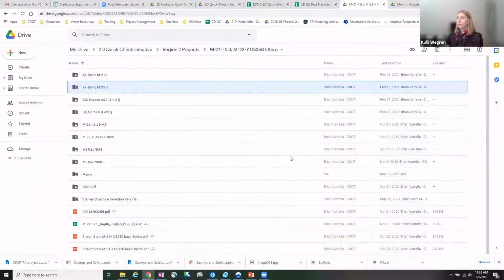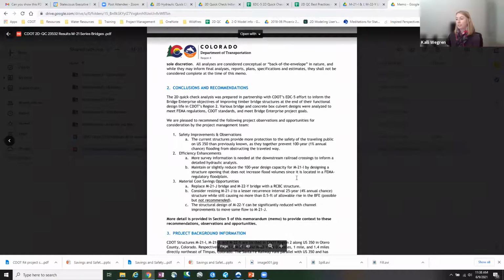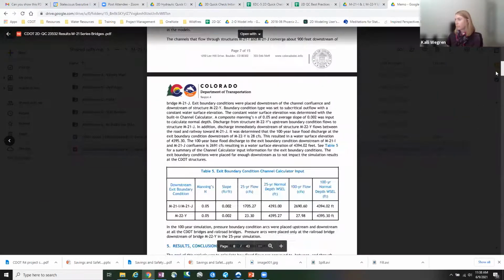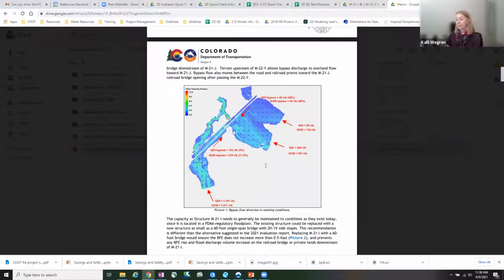So I can show you, this is our Google Drive. This is what we've been using to share out all this information. So we're able to upload everything that was needed for this model. And we put together a memo of results and recommendations. This also includes figures. So we were able to turn this into the project manager, and project managers have full autonomy of what to do with this information, if they want to include it in their projects or not, which is really fun.